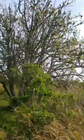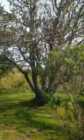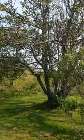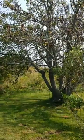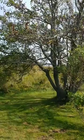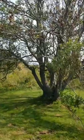Really cool. All right, I should take a second here and see if we have any questions. Any questions? Oh, my dad says he didn't know that there were male and female trees. There are actually several trees that have male and female. The most common one that people recognize is the holly.